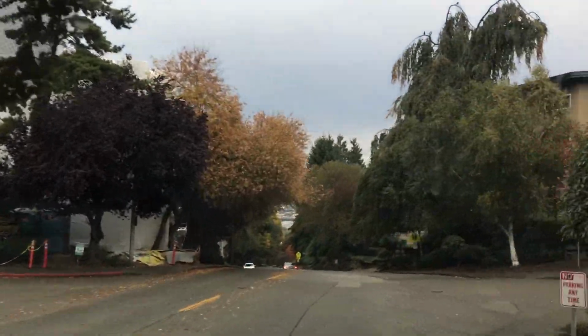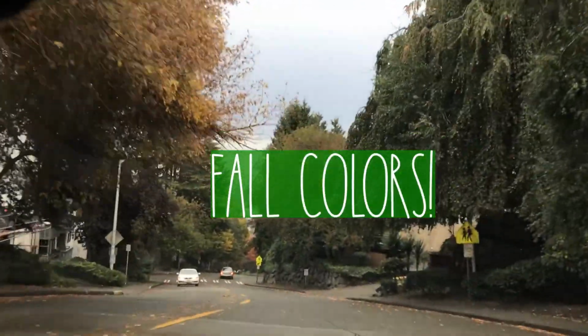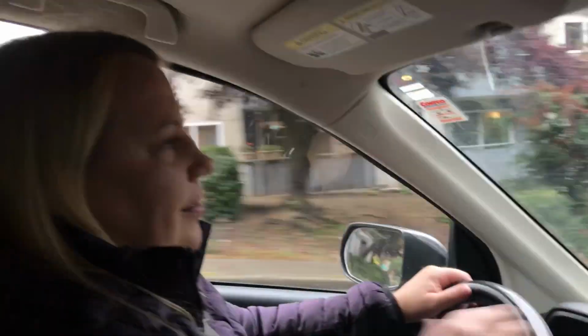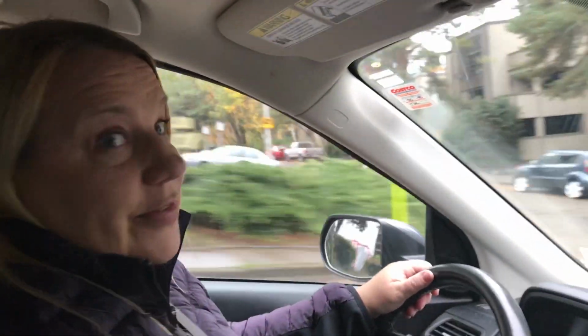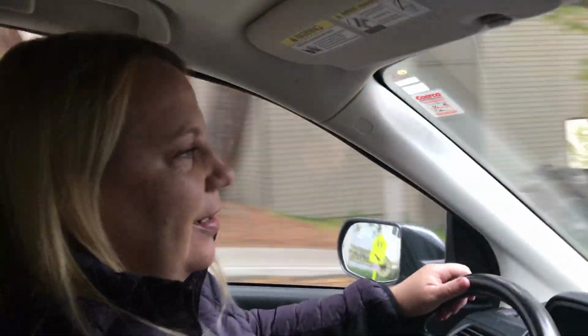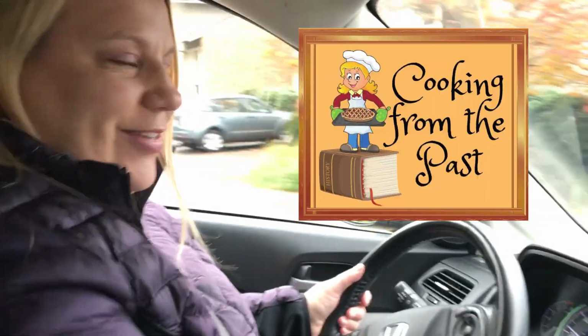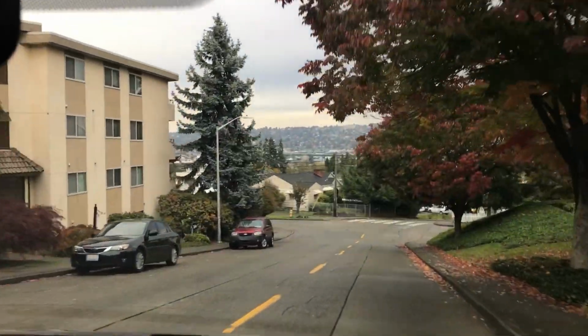Are you seeing? Fall colors. Lots of pretty trees. Well, that one's past its prime, but fall colors. Okay, so where are we going today? We're going to QFC, Quality Food Center, a grocery store, to buy ingredients for our very first Cooking with Pazan Academy video. I'm very excited. Fall colors.